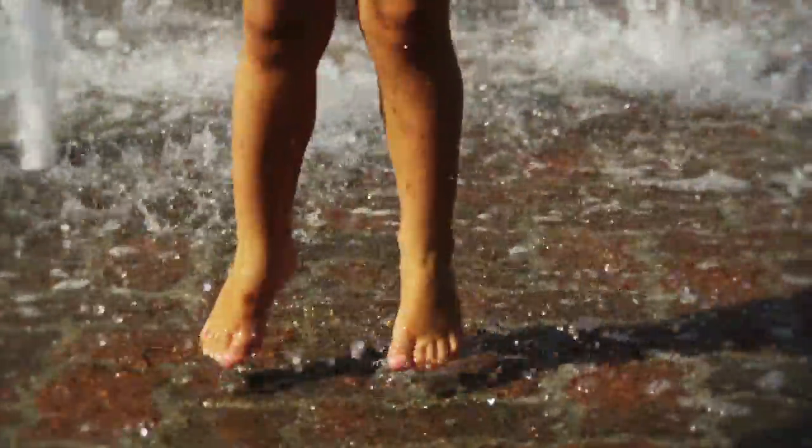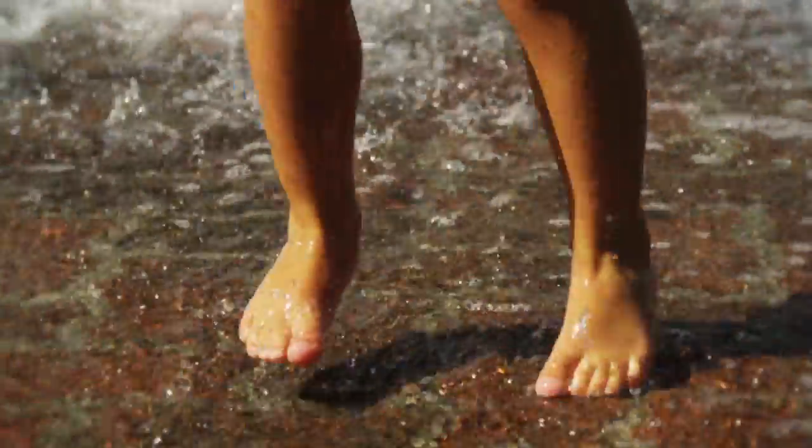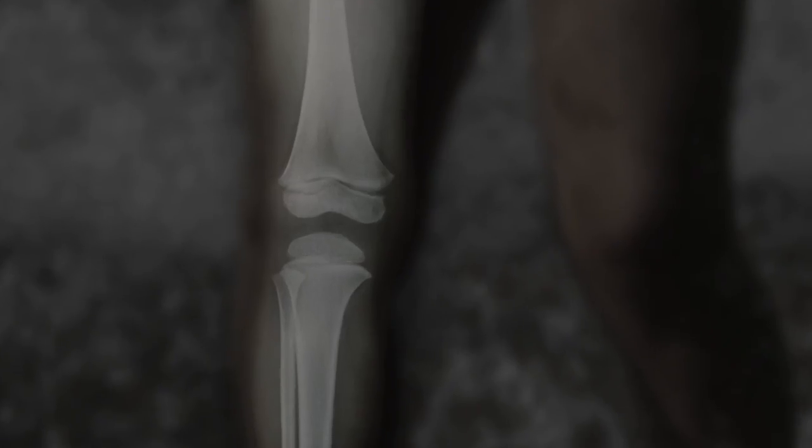Our bones give strength to our body and a rigid structure for muscles to attach, allowing us to run, jump and move. But our bones are not just a scaffold for muscles. Bones are living and dynamic, and play a complex role in health and disease.